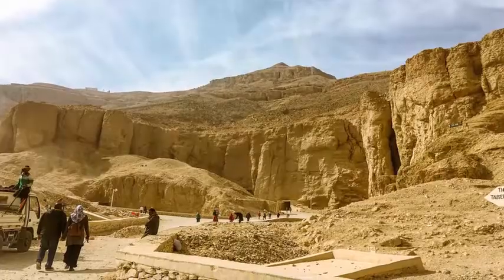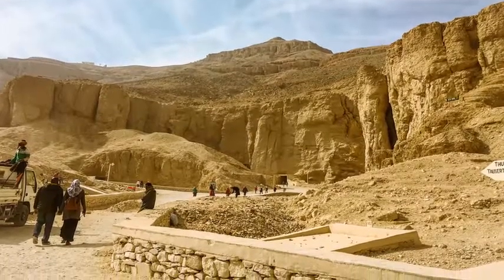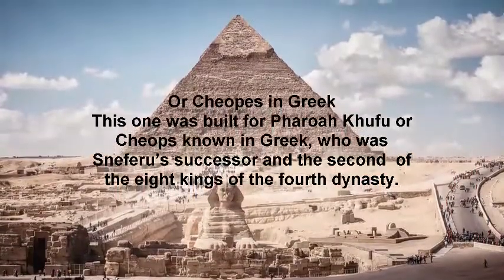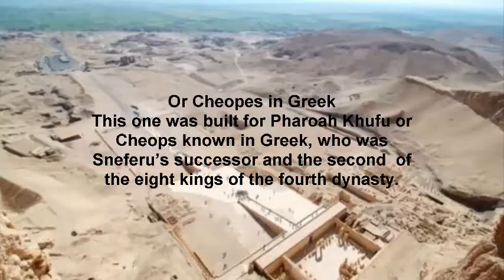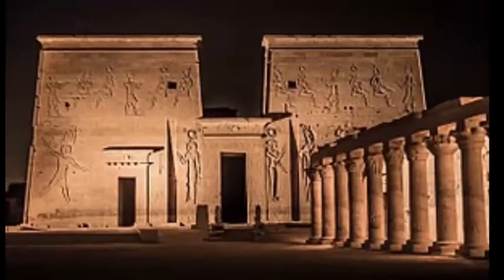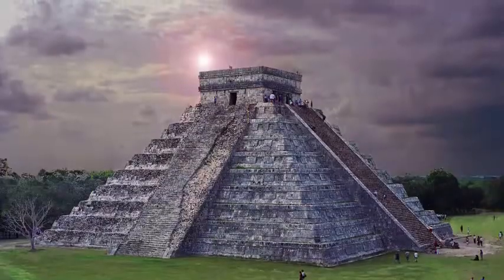This one was built for Pharaoh Khufu, or Cheops, known in Greek, who was Sneferu's successor and the second of the 8 kings of the 4th dynasty. It is evident that Egypt's architecture heavily influenced other civilizations such as Nubian, Greek, Mesopotamia, and the Mayan empires.